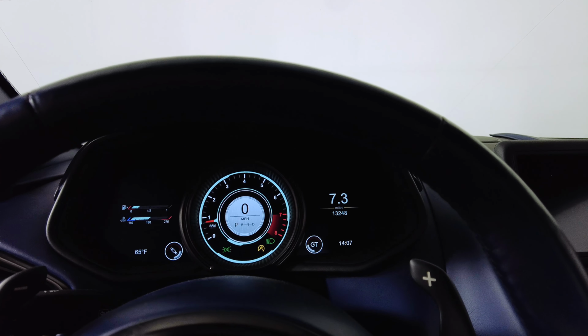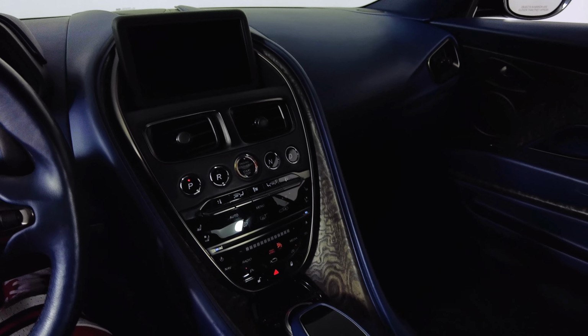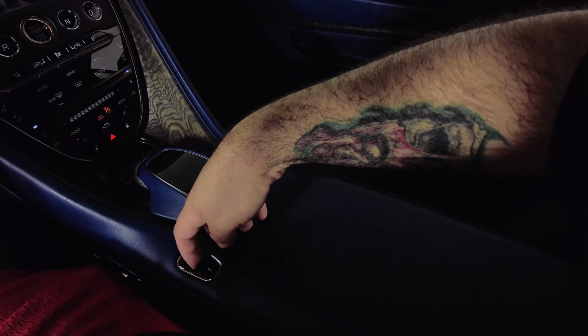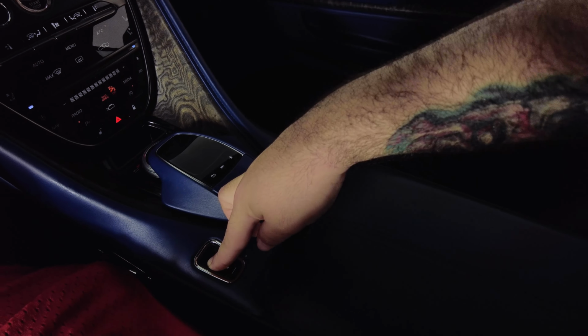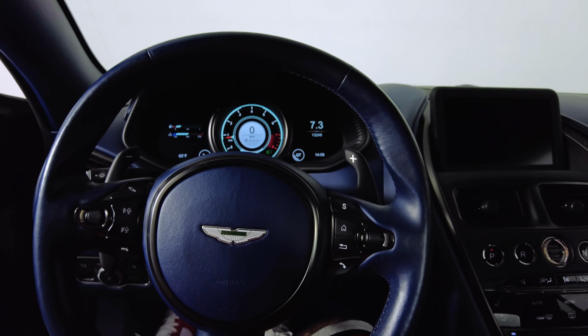You got 13,248 miles on there. Right there, you can see in the cup holder, things actually work sometimes. In some Aston Martins, the cup holders are the first things to go. But everything else on this one is really, really nice, really clean.